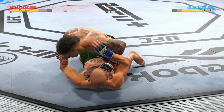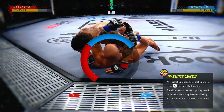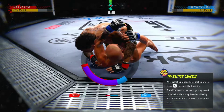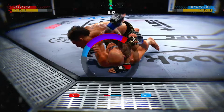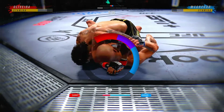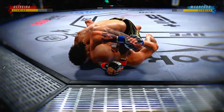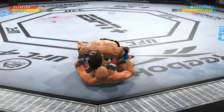All right, so you got to be careful playing on the ground with this guy. He's going to start trying to move to a submission here. It looks like he's trying to attack the arm triangle. Watch triangle, watch triangle. And he's out.